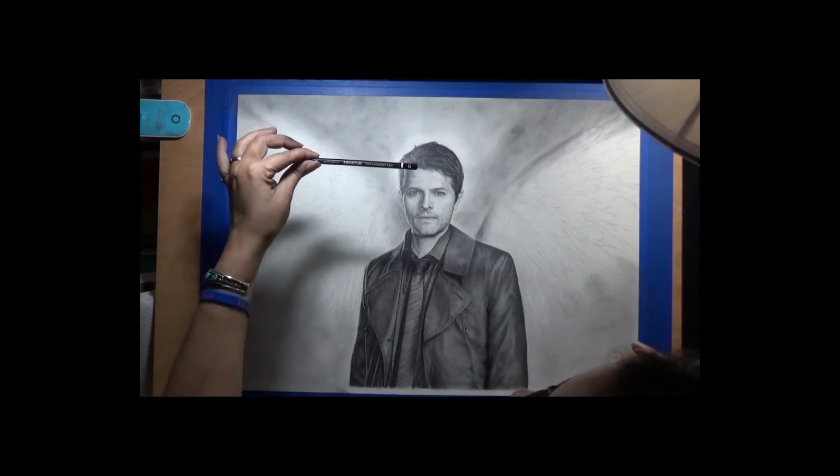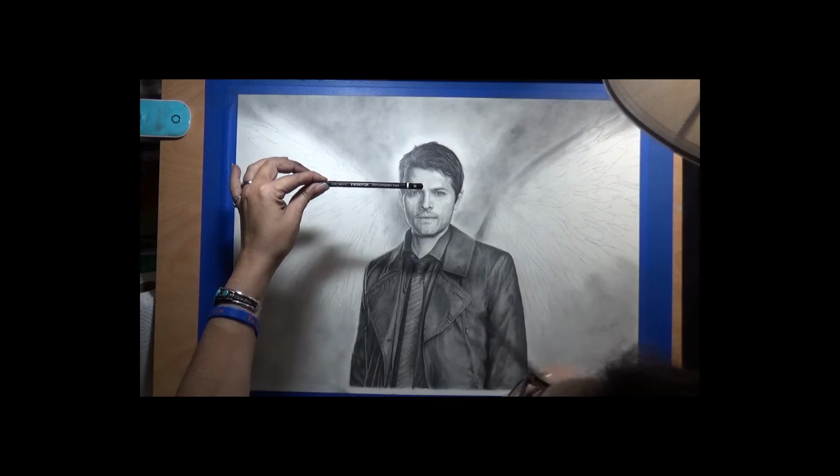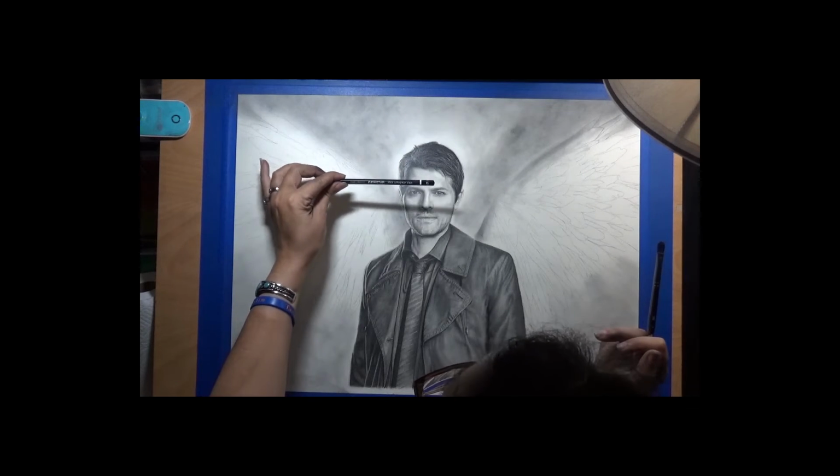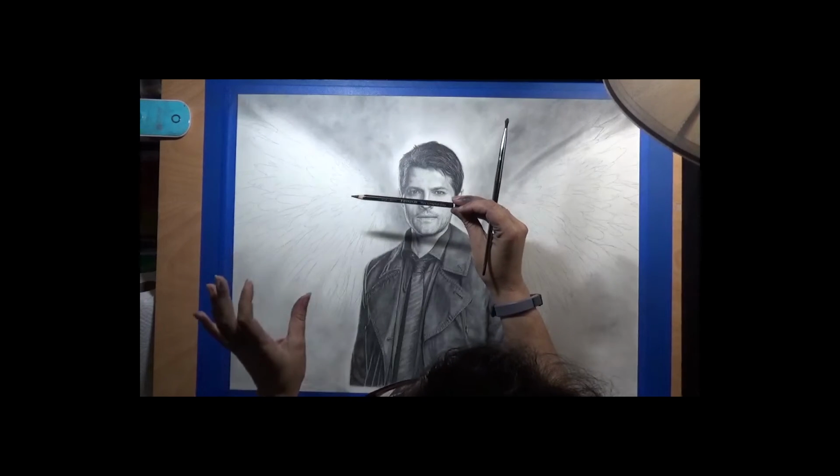I just don't know how well you can see stuff when the camera's back there, because the light kind of disappears back there. The light in my apartment is just dismal. It's horrible.